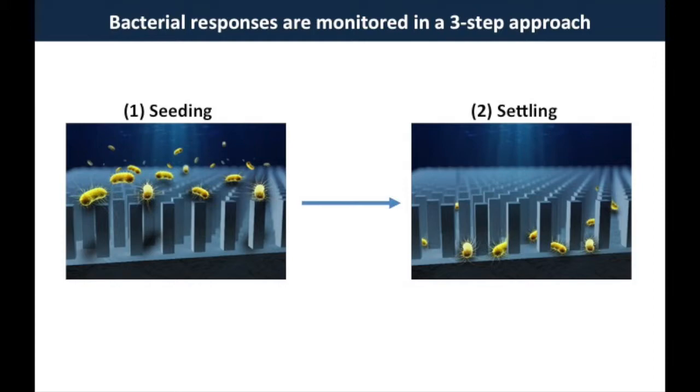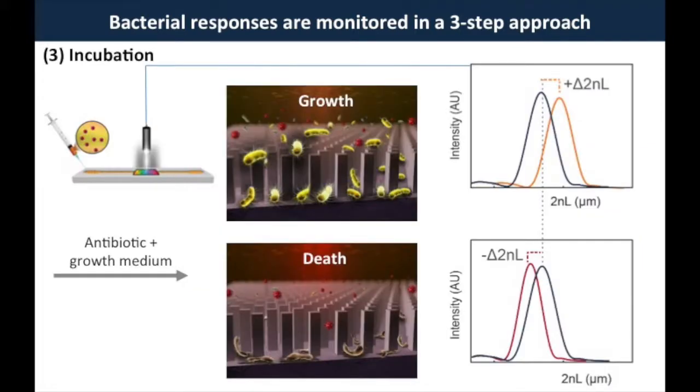This method uses a three-step approach. In the first step, bacteria are seeded within the microfluidic devices containing the silicon microstructures. In the second step, the bacteria are allowed to settle to the bottom of the silicon microstructures. And in the final step, the bacteria are incubated with select antibiotics to be optically monitored.